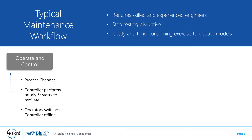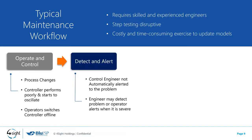You check in on it every now and again. One day something changes on the process that you're not aware of, and this controller starts performing poorly. Now the operator doesn't understand what is happening or why the controller is doing what it's doing, so he switches it offline. He neglects to inform you that he's switched it offline, but he tells the following shift, the APC doesn't work anymore, and they leave it off.